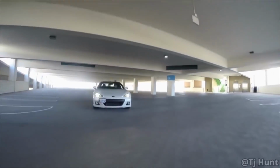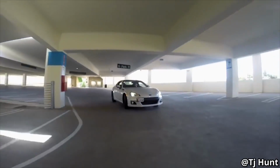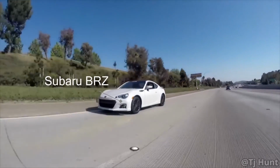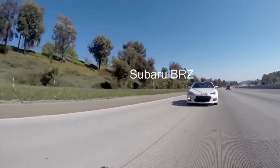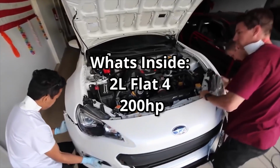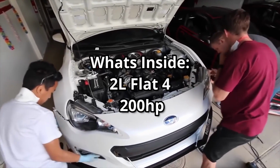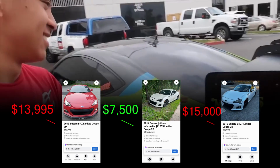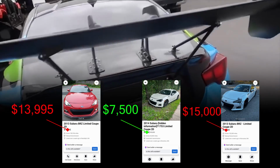Okay, so coming in at number 10 is the new Miata, baby. It is the Subaru BRZ, which is an incredibly lightweight rear-wheel drive handling touge master. It comes with a 2-liter flat 4 making 200 horsepower exactly, which, in case you're wondering, yes, that is pretty slow. And sadly, these cars are going to be very hard for you to find under $10,000, which is the reason that I put it at number 10.